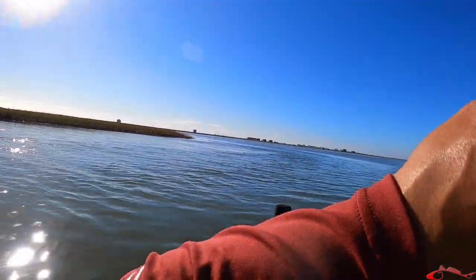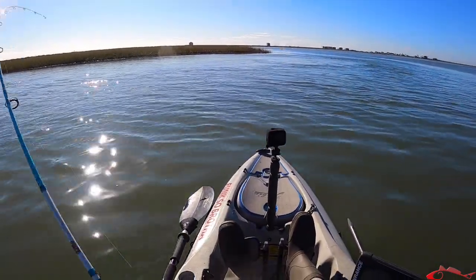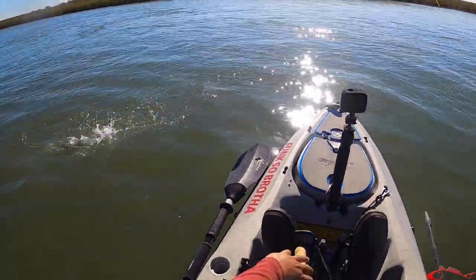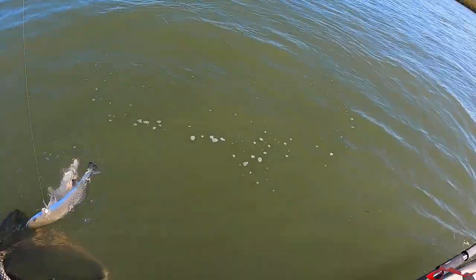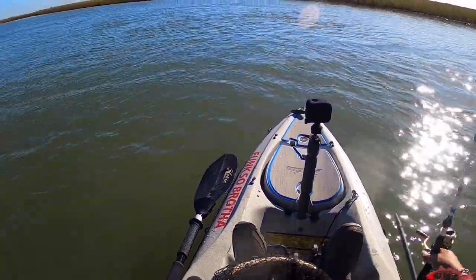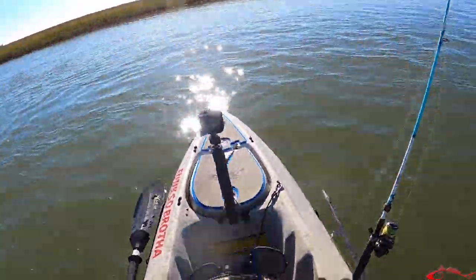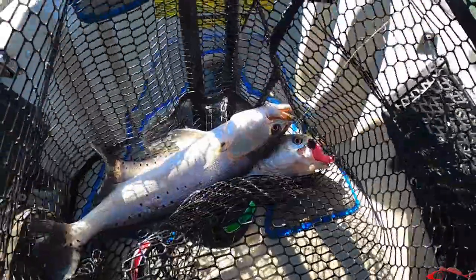We're gonna, there we go. That's what I was hoping for. A little better guy. I think it's gonna be an undersized flounder. Oh no, that's a nice speckled trout. Oh my God, this is the first for me. I just doubled up on specs. That is funny. Look at that. Double specs.